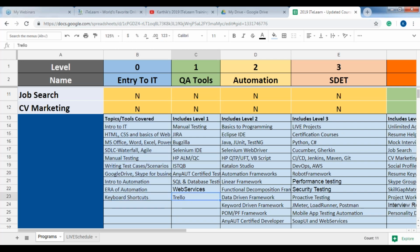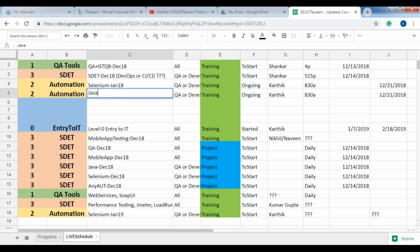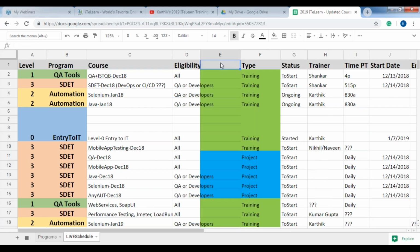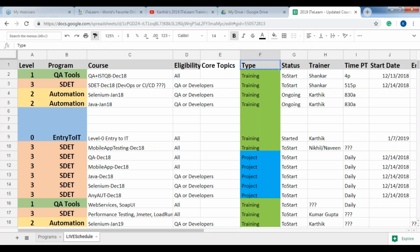Okay. So your Java JUnit is coming in level 2. Python is coming in level 3. Okay. All right. So level 2 is this color right now. Java Jan 2018. And this one, team, I want to briefly put down as to what I would do in it. Core topics. Sorry. No color here. Background. If I reset it, then I will do a paint format and put it here like that.